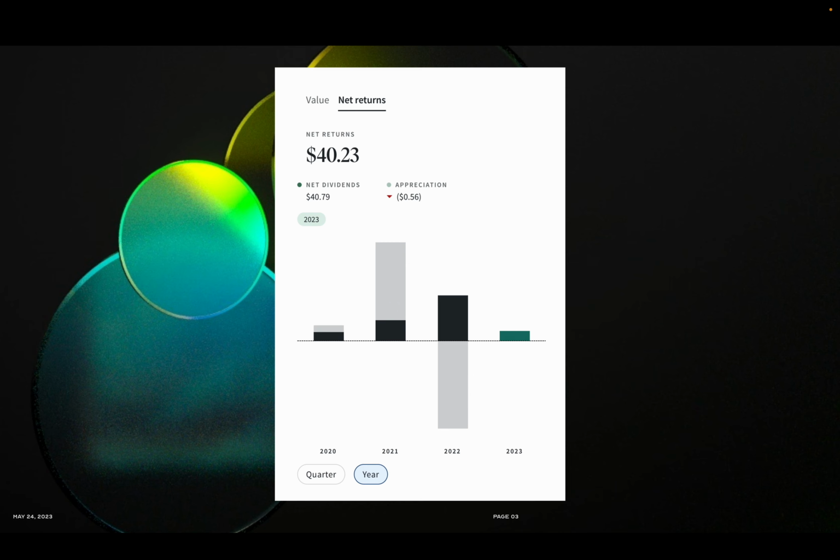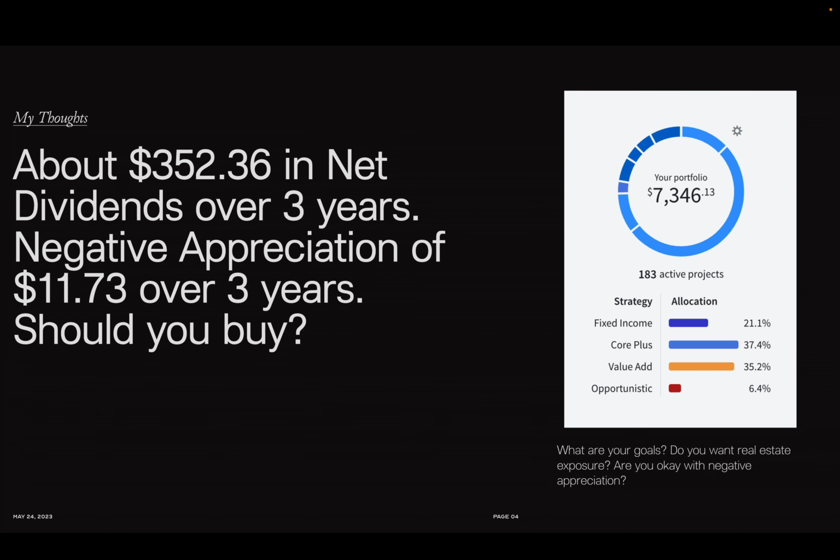So it's important for you to know when you're investing in Fundrise that you're okay with these kinds of swings. Not the greatest returns, like I said. You might see better returns in closed end funds, which I'll be making a video of next week. But important for you to know if you're investing in Fundrise, although I think now is a good time to get into it. So finally, let's look at my thoughts on Fundrise.